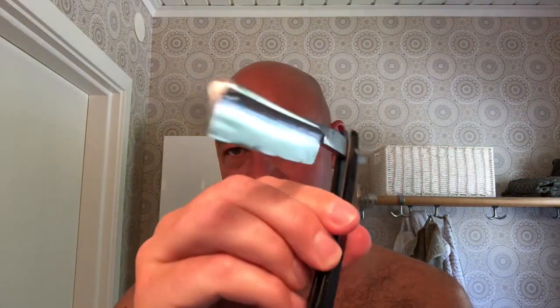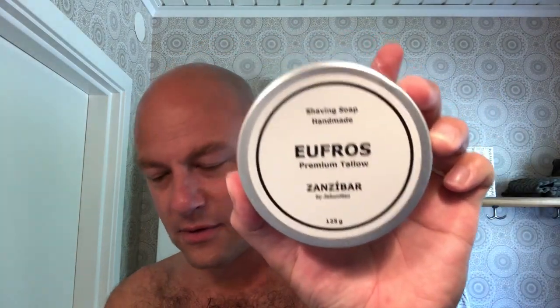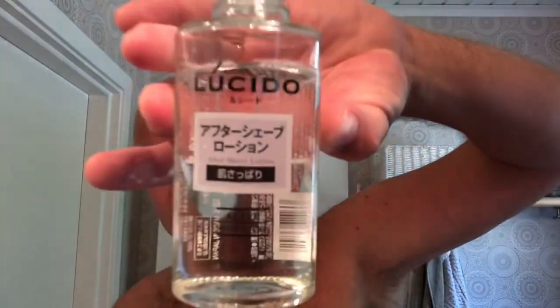The Tanifuji Extra Hollow from Swedish Steel with the GA7 and the Eufros. You know, the razor, the brush, the soap, and the strop it was honed on is all from the same guy. Thank you, my friend. Finishing off with Lucido from the Mandom Corporation, Japan. Sayonara.